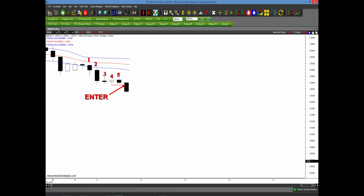Another sell signal. This is in a 4-hour chart of the British pound. We know that not everyone trades just stocks, so let's look at an entirely different market, an entirely different time frame. Okay, 4-hour British pound. This was just actually last week, I believe, or a week ago.